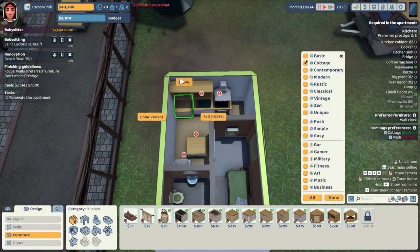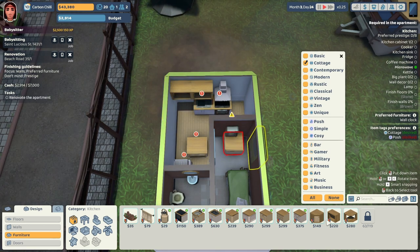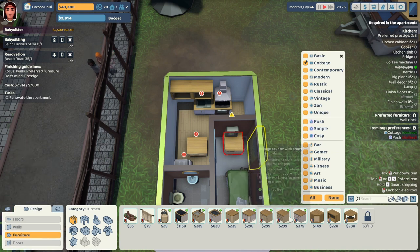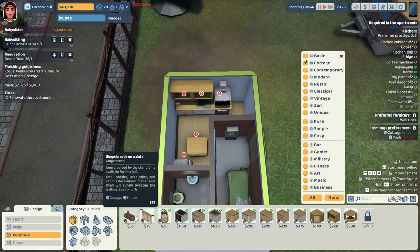Doesn't seem right to me. That's a wall cupboard. Okay, let's get you in there. This is an old cottage kettle. Let's get you on there.